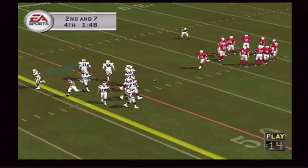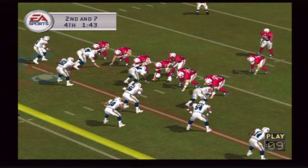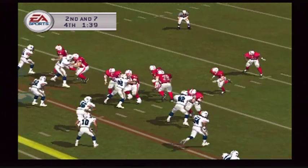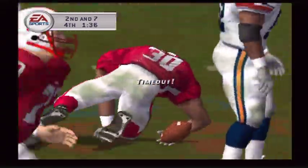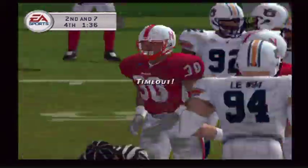Second and seven coming up here. Ball on their own 47. Defense lines up in a 3-4. Up the middle. Number 56 brings him down at the 47. The defense calls a timeout, and they've got two remaining.